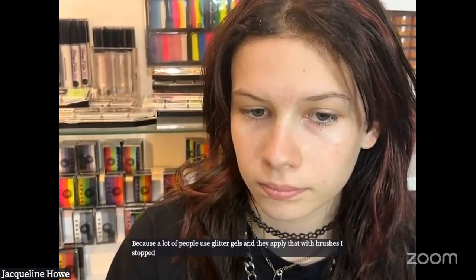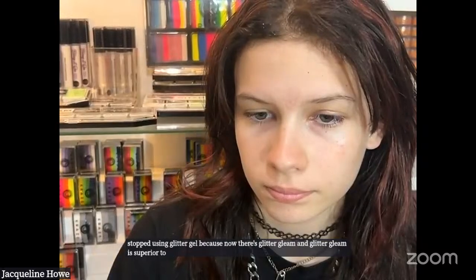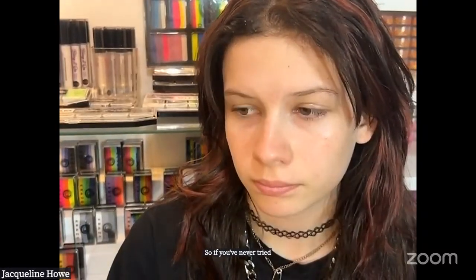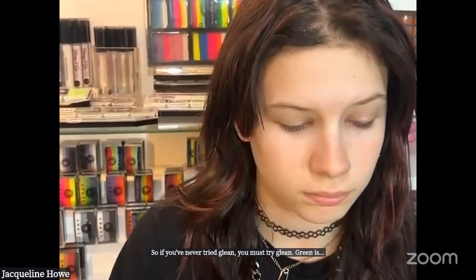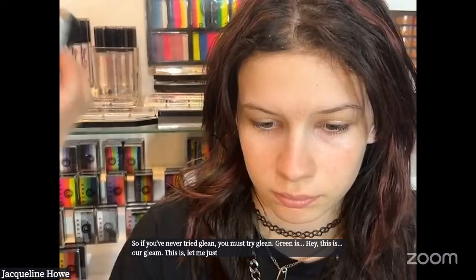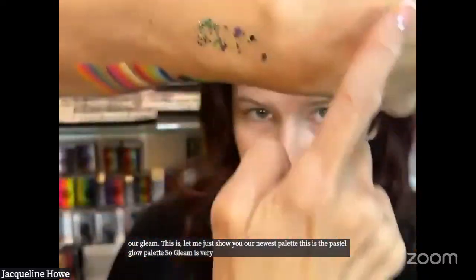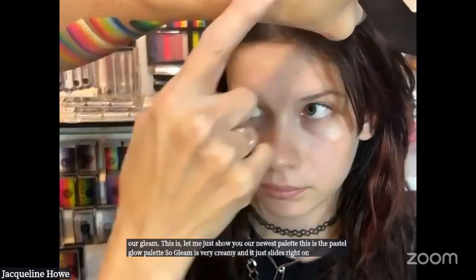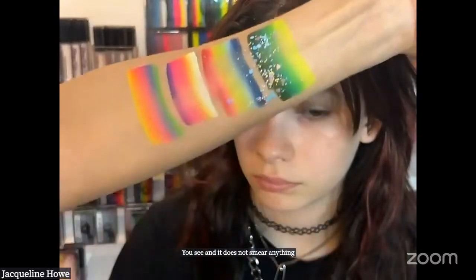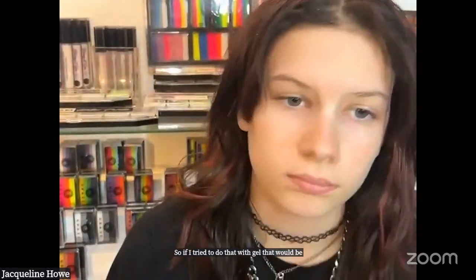I stopped using glitter gel because now there's glitter gleam, and glitter gleam is superior to glitter gel. So if you've never tried gleam, you must try gleam. This is our gleam. Let me just show you our newest palette, the Pastel Glow palette. Gleam is very creamy, and it just slides right on. It goes over top of the face paint and doesn't smudge it. Right now I could just put it on top of here, you see, and it does not smear anything. There's your test, there's your evidence right there. If I tried to do that with a gel, that would be a hot mess.